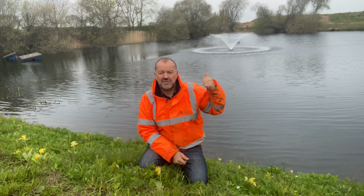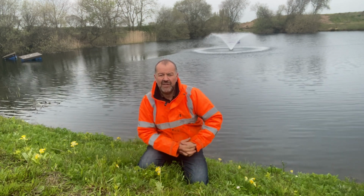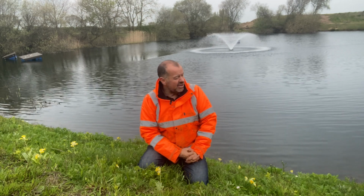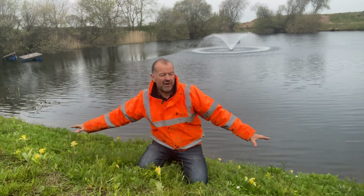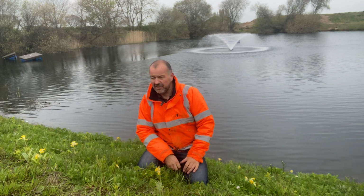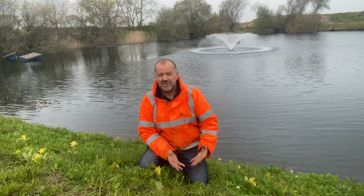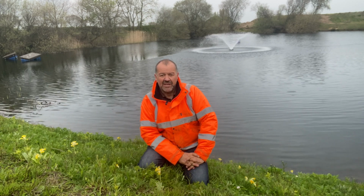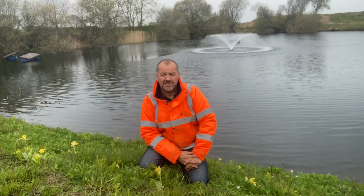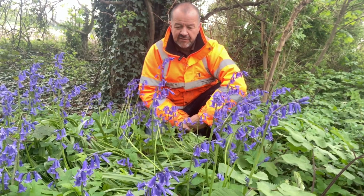We've got the new fountain going here, keeping the water aerated, nice and pure and healthy for any wildlife that may be in there. And looking already, we've got lots of cowslips coming up. You see this little yellow flower dotted around everywhere on the bank here. It's absolutely smothered in it, which is fantastic. And again, cowslips are one of the earliest native wildflowers to pop up, a real sign of spring, a real sign that summer's on its way. So absolutely fabulous.